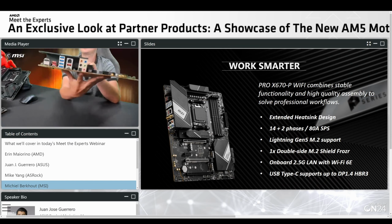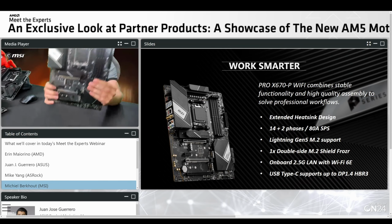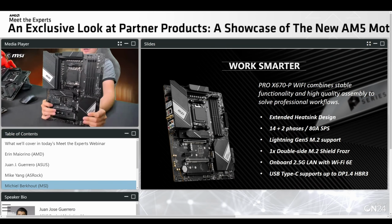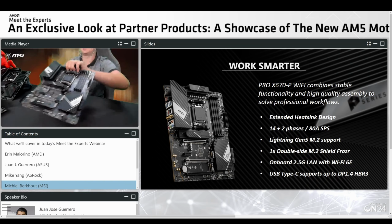On the I/O, it comes with 2.5 gigabit LAN. Also comes with Wi-Fi 6E connectivity. It's AMD Wi-Fi 6E in this situation. Then there is also USB Type-C supporting DisplayPort 1.4 signal as well over that USB connection.